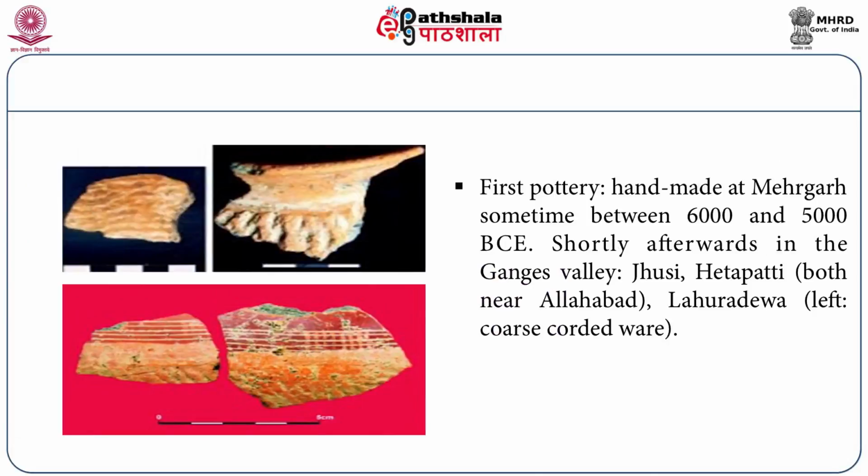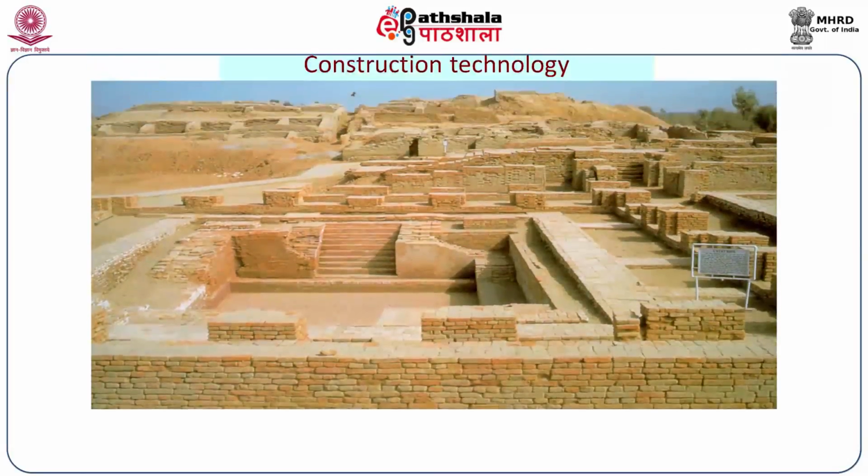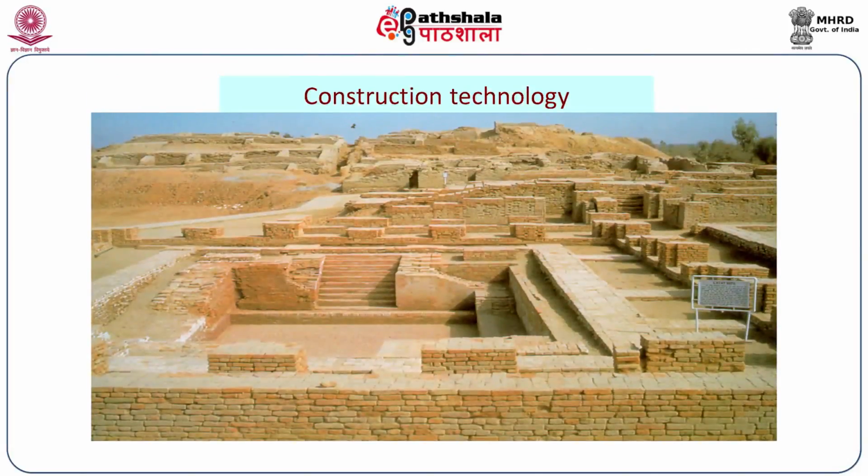Similarly, in the Ganga plains, we have the emergence of pottery from around 6000 BCE to 5000 BCE, and later at several sites in this region we see the emergence of pottery. They were making initially very crude pottery, and later the wheel made pottery emerges, and various kinds of technologies and control of fire which led to the development of sophisticated pottery. We have evidence of construction mechanisms also in the ancient period.